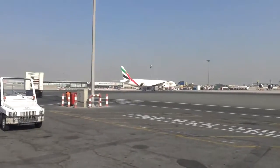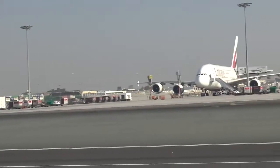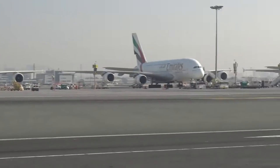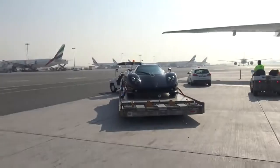The Emirates fleet, it's just an unbelievable sight. Plane after plane after plane. And here's our Zonda. So, next step, we're gonna take the Zonda, let me face the sunshine, take the Zonda off this pallet and load it on the plane.